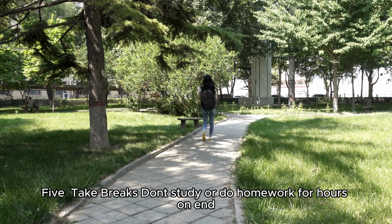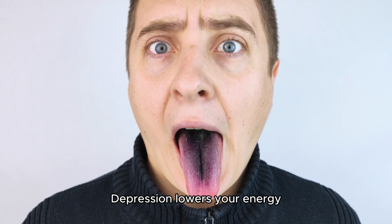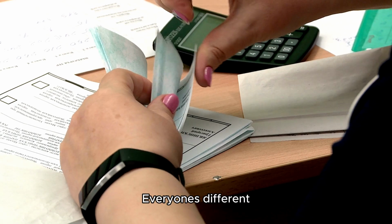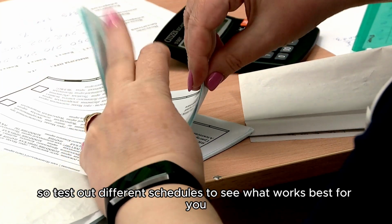5. Take breaks. Don't study or do homework for hours on end. Depression lowers your energy, and if you don't take breaks, you will burn out. The trick is to study for 30-minute intervals with 10-minute breaks in between. Everyone's different, so test out different schedules to see what works best for you.